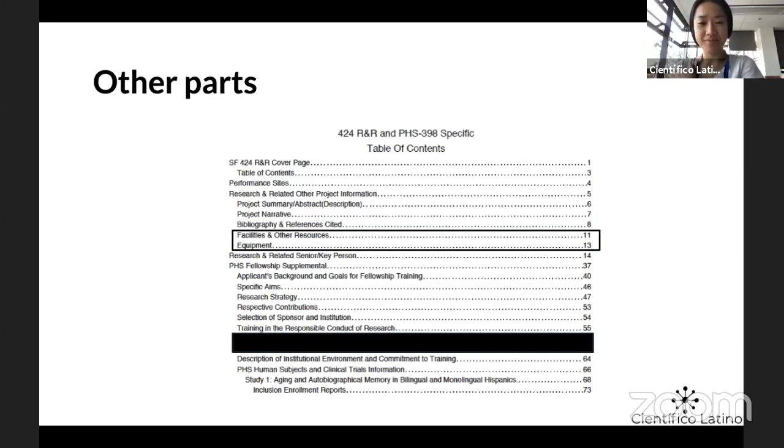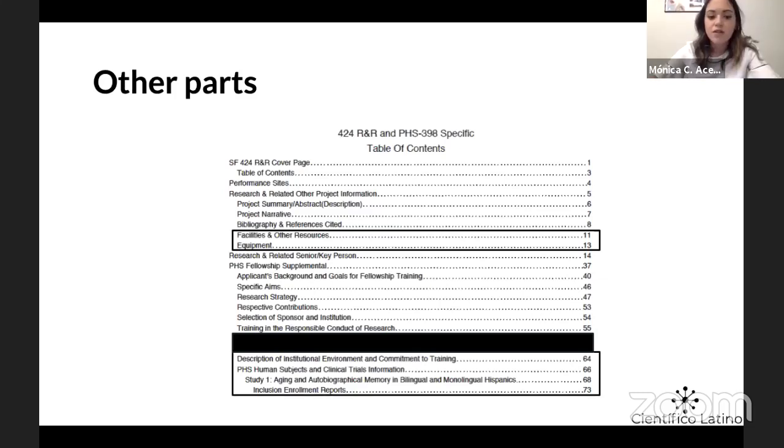For the facilities, other resources, and equipment, if your advisor is funded by the NIH, they must already have this information. You just have to say how many computers are in your lab, how large your lab is, etc. You may have to tweak it, but you don't have to worry about that. And the human subjects part is your IRB proposal.